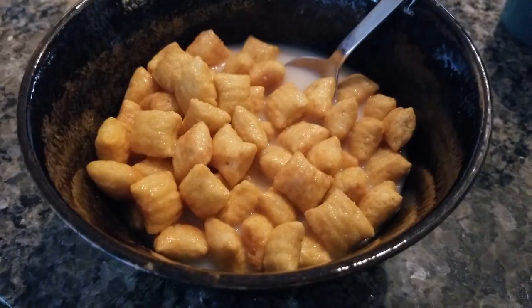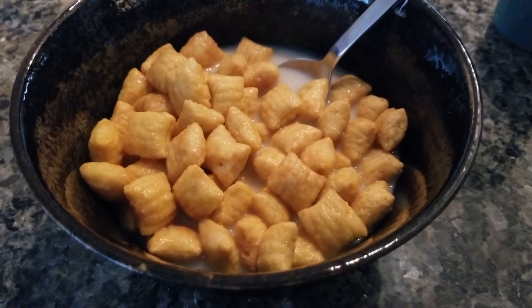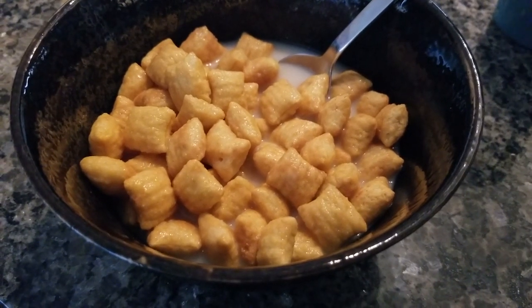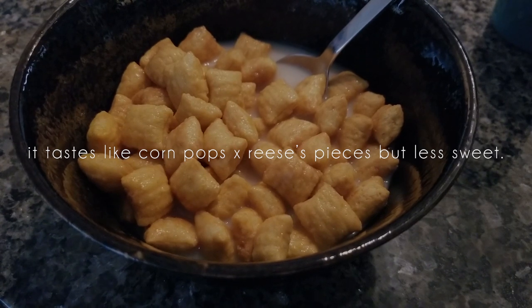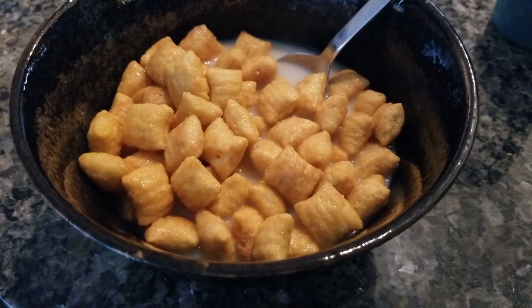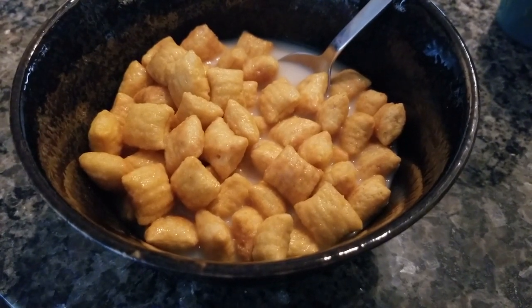Hubby and I are trying the puffin cereal. This is the peanut butter flavor, and it tastes really good. I like it. It tastes kind of like corn chips, but slightly sweet. It's got a salty peanut butter flavor, very, very crunchy and delicious. So this is really good. I would get this again.